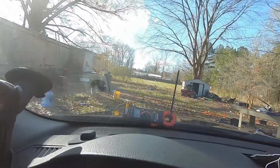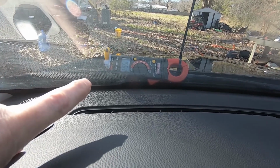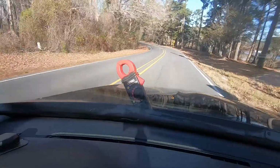So I assume that it got up to, you know, the fan kicked on or whatever. So let's take it for a drive now, and let's see what kind of temps we're gonna get there. You can't see it, but I can see it. There's a temp right there. As you can see, it's getting back up to the 160, and then it'll drop back down again. So let's take it for a little ride and see what we get for a temp that way. Hope you can read that.